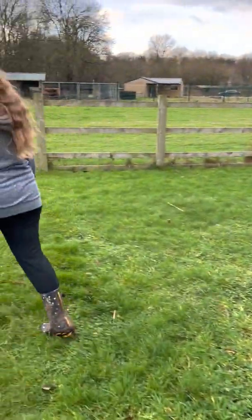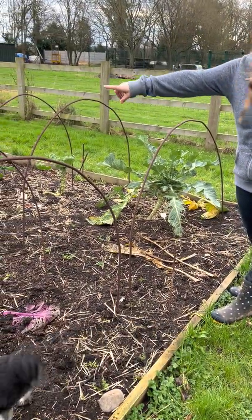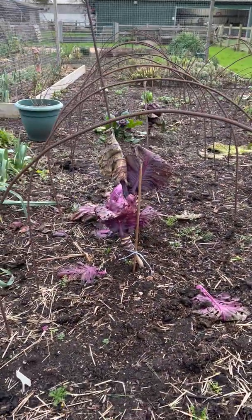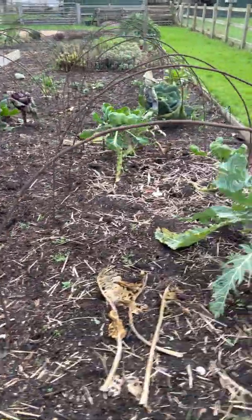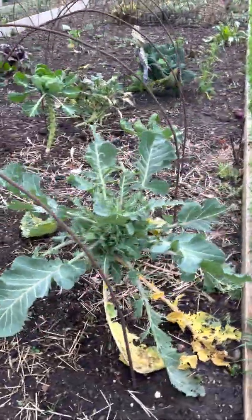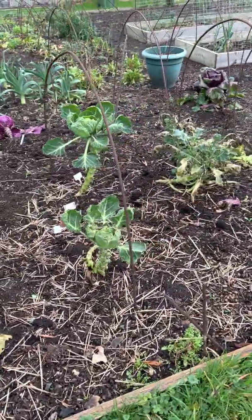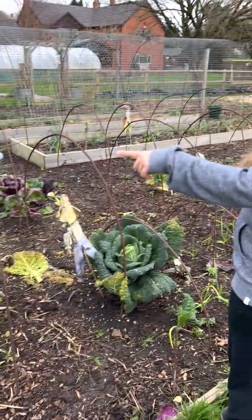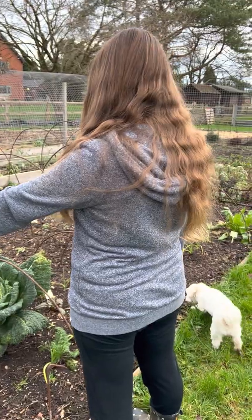Okay, over here we've got still quite a few red cabbages ready to harvest. We have got another purple sprouting broccoli. What's been munched on by the pigeons and the birds, so need to be covered. We've got 2 Brussels sprouts, still small but it's edible, but I'll wait till probably January, February time to harvest. And the broccoli is going over now.